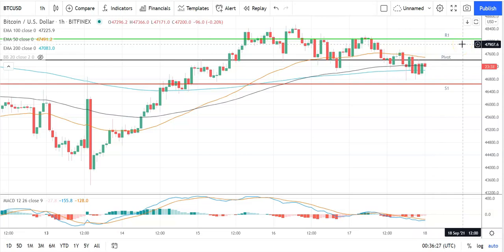Second major resistance level is at 48,829. Ready to move through the pivot, we'll bring the first major support level of 46,650 into play. Barring an extended sell-off on the day, Bitcoin should avoid sub 46,000 levels. Second major support level of 46,005 should limit the downside.